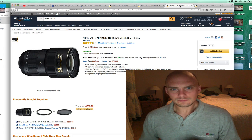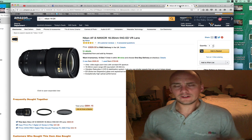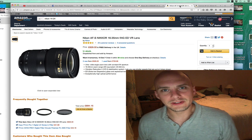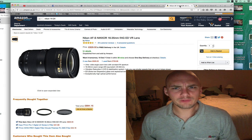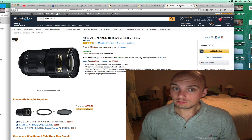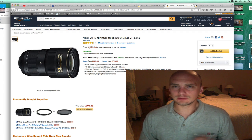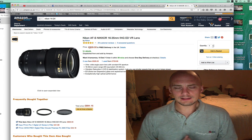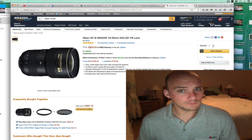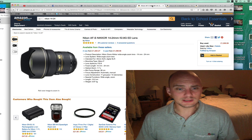The next one, the Nikon 16-35. So we've gone from 14 to 15 to 16 millimeters at the wide angle. F4, not as bright as the f2.8s, and it's a VR lens. This one is £829. So you're asking which Nikon lens to get, and I would recommend this one out of them all. And this is not in regards to price at all.